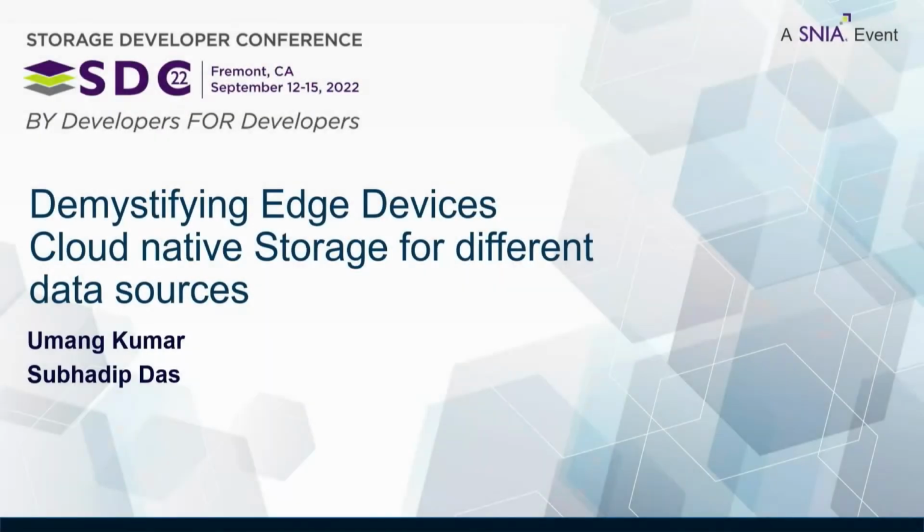Hi folks, today we'll be going through this presentation about demystifying edge devices, cloud native storage for different data sources. My name is Umang Kumar and I'm from Hewlett Packard Enterprise. I work there as a master technologist. And with me the co-author is Subhadeep Das, but he's not present today, so I'll be taking you through the entire presentation here. So let me go to the next slide.